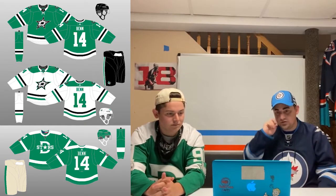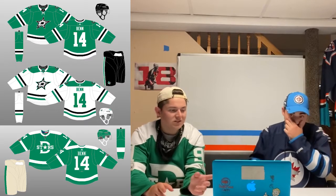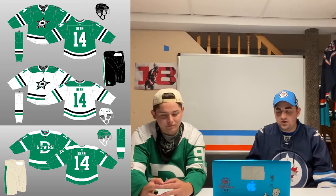Although you might switch from white as that tertiary to yellow again, because I think they had that for a bit. And I think kind of like the Avs, that is just iconic. That star pointing up into the D. I will say their logos are great. I do enjoy the logo. It's a good mix of the old North Stars and adding the big D.